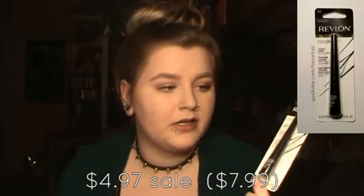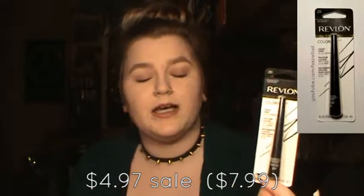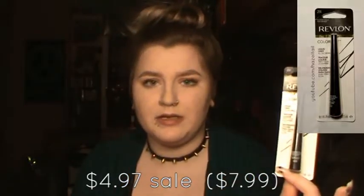And then I got a couple things from Revlon. One I have been just running out of and I needed to get it. It was the Revlon Color Stay liquid liner in Blackest Black. This is one of my staple eyeliners that I use all the time, so I just wanted to get a new one because mine completely dried out.